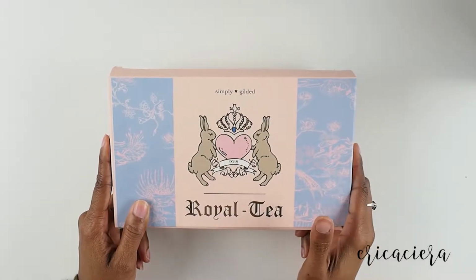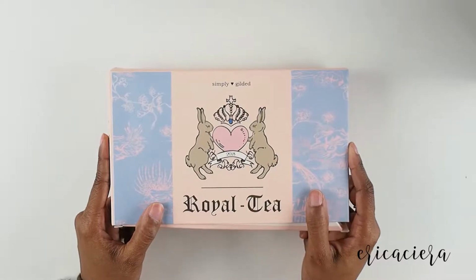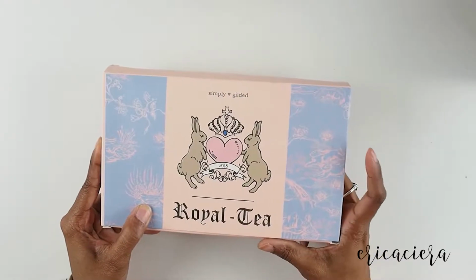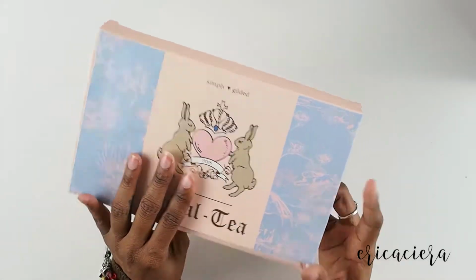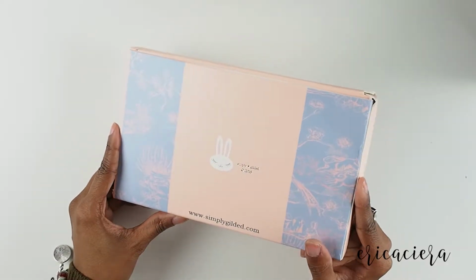It is a peachy pink, one of my favorite colors. I do love peach. I don't like pink. I like peach. I'm not a pink person. It has a pretty Tiffany blue box on the side with little rabbits and flowers and things like that, and on the back is just Simply Gilded and then her website here, and it is foiled in gold.